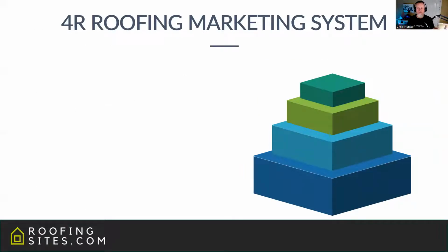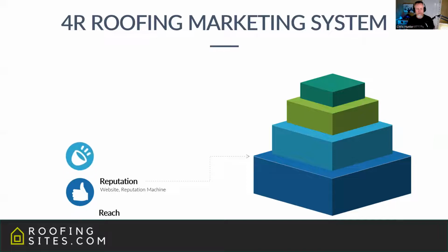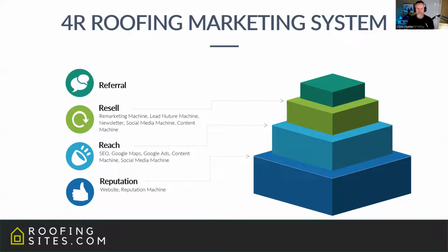Okay, so what we're going to talk about today is really a part of my 4R roofing marketing system. The 4R roofing marketing system is an evergreen marketing system that I've developed over the past 20 years that consists of 4 different pillars. And if you get all 4 of these pillars right, something happening correctly in all 4 of these pillars, then you have a very solid marketing system. Okay, so what are these? This is reputation, reach, resell, and referral.